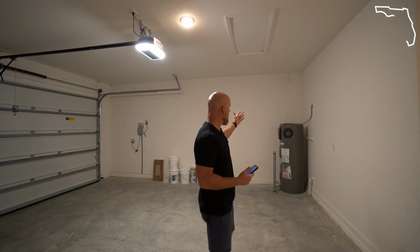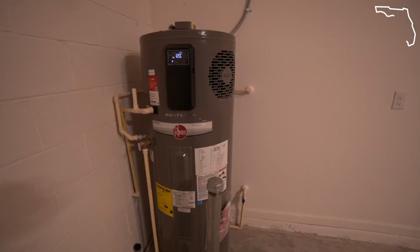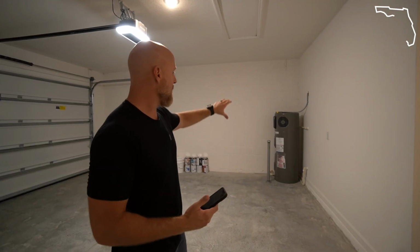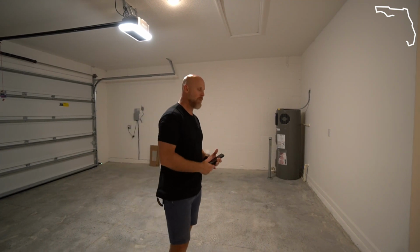And then of course, the hybrid style water heater that you guys have always given us a lot of feedback about, that you think is cool that Landsea does. Basically, if you don't know how that works, this top section of your water heater is gonna suck in the hot air from the garage to help not only heat the water, but keep the temperature in the garage a little bit cooler as well. So it's less energy to heat your water, helps keep the garage a little bit cooler, which, you know, in Florida, our garages do get pretty hot.